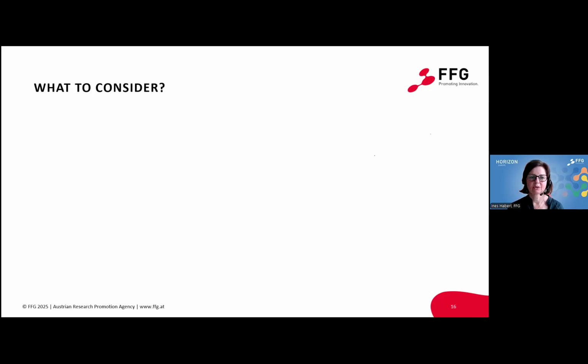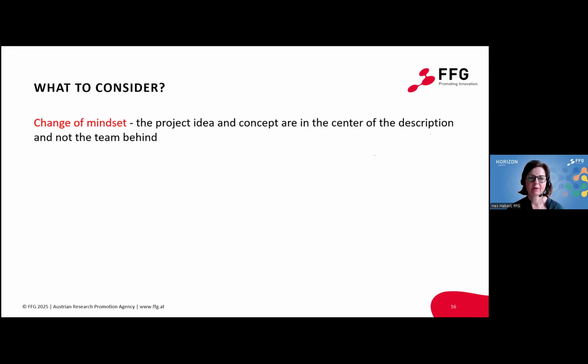So I would like to show you a couple of examples of what to consider. Michaela and I had been involved already in the pilot in 2023. And I think one of the most challenging things that we observed is this change of mindset. So it is the project idea, the concept that are in the center of the description and not the team behind. And this could be a bit challenging for those of you who are already experienced in preparing applications under Horizon Europe, because normally you're trained to put yourself in the spotlight, your expertise that is outstanding. And in this particular case, it's different.